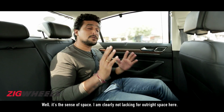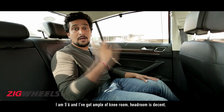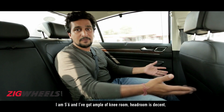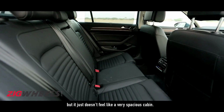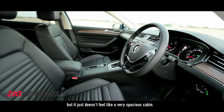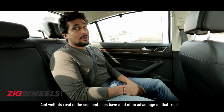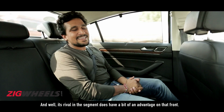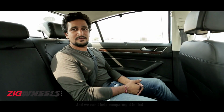Well, it's the sense of space. I'm clearly not lacking for outright space here. I'm 5'6" and I've got ample knee room, headroom is decent, but it just doesn't feel like a very spacious cabin. That low roofline just takes away from that airiness. And well, its rival in the segment does have a bit of an advantage on that front, and we can't help comparing it to that.